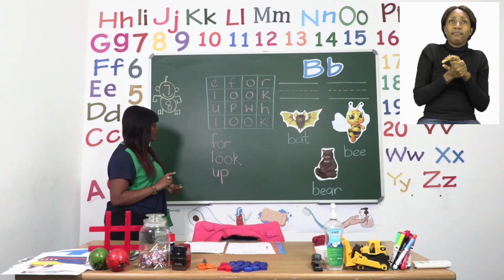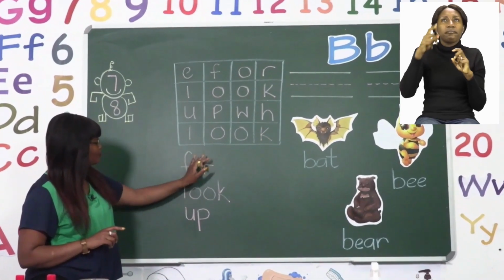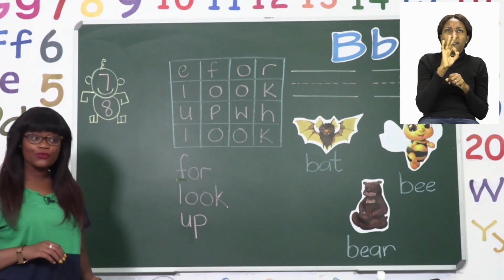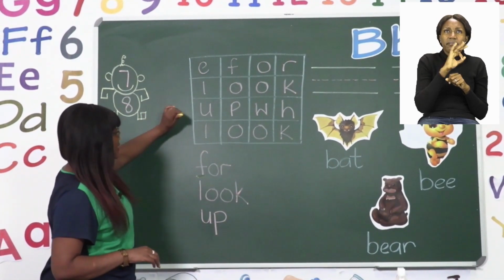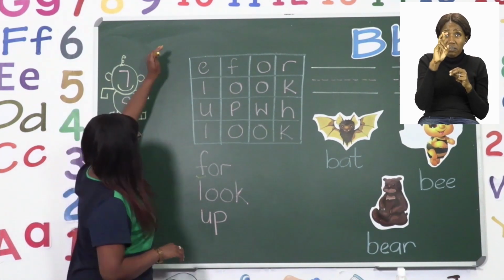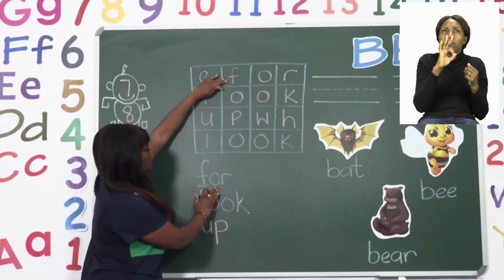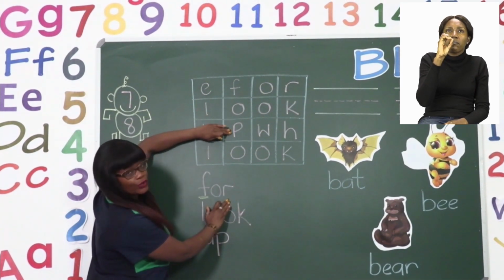For our sight words, we're going to look for the word fall. Now, if we're looking for the word fall, we need to start by looking for the f. So we're going to look for a f. And then after that, we're going to look for an o and a r. So we have found our f is the only one on this side. Now we need to look for an o. There's an o here, but there's no r going down.